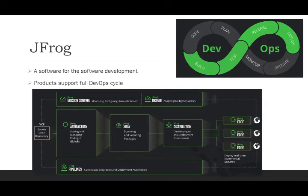Then after software is tested, it will be released and distributed to a deployment environment, usually to operation servers or to the edge devices. And JFrog also makes a software called Pipelines. It does continuous integration and deployment automation of the processes from build to test, release, and deploy. This Pipelines software will facilitate the entire process.